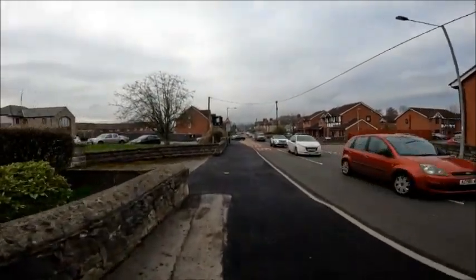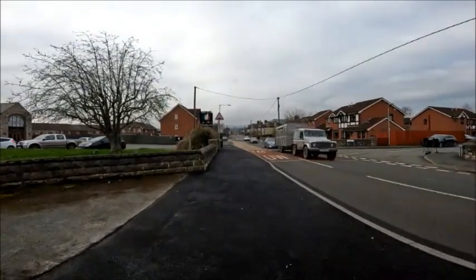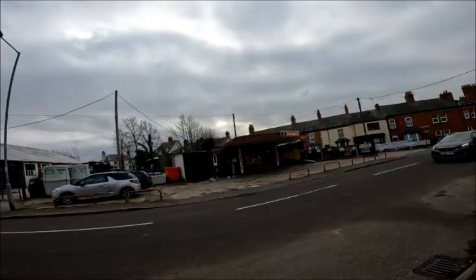So this is the real road, busiest road heading in and out of Denbigh. Tatty Mutts, dog groomers. So this is just heading into Townsend, takeaway, which is the old Abbey garage next to the old Abbey, or the Friary, which is haunted, by the way. I almost forgot to mention that then.